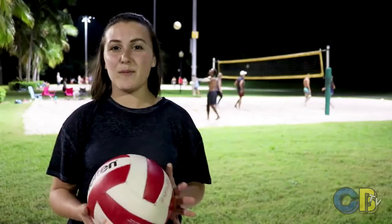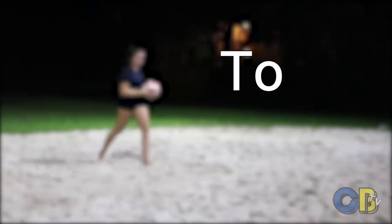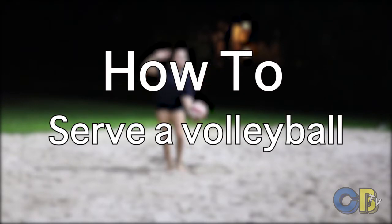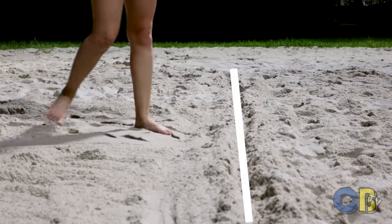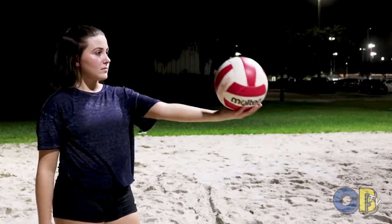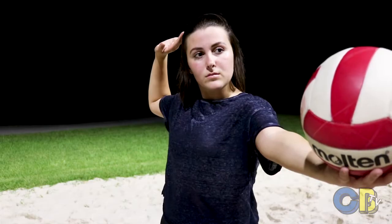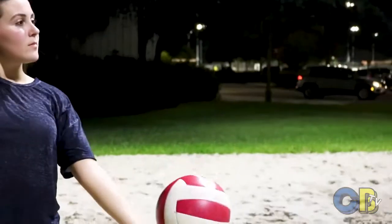Hi Cypress Bay, I'm Issa Parra and I'm going to teach you how to serve a volleyball in 5 easy steps. First, you want to stand at the end line, placing your foot where you want the ball to go. Second, you want to place your arm out in front and above the foot you have facing the target. Third, you want to pull your arm back like a bow and arrow. Fourth, you want to toss the ball up in the air, keeping your eye on the ball.